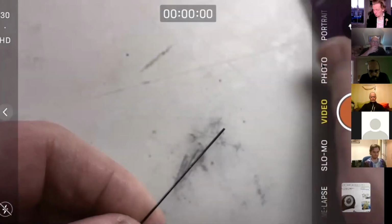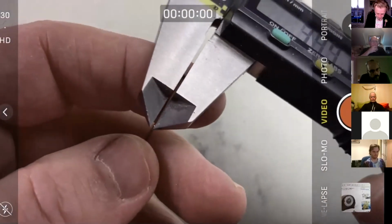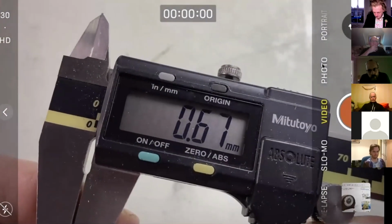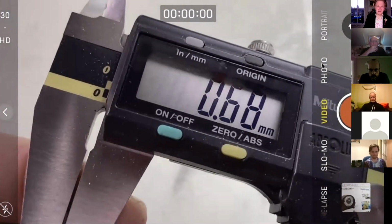I suppose I could try measuring it, but I'm not sure. There you go, down to the end of it's gone down to 0.67 mil, so 0.03. So let's call that enough in the kind of clockmakery way. And then we can now get this thing set up in our lathe.